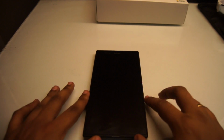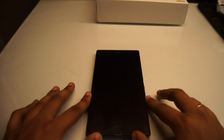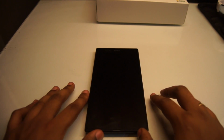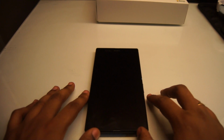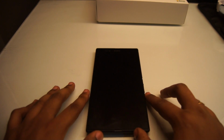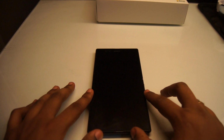Hello everyone, I'm back again with this quick review for the Xperia Z Ultra, the latest flagship phone in the phablet category, because the new Z1 is the flagship that they're boasting with the best camera. This is one of the first phablets, in fact, from Sony, which is a 6.44 inch, competing with the Note 3 and HTC One Max.